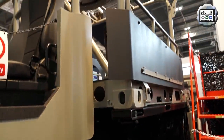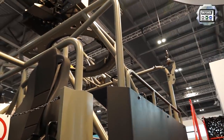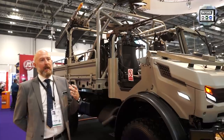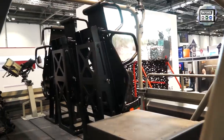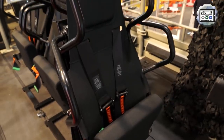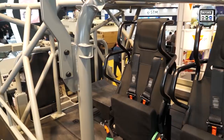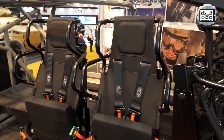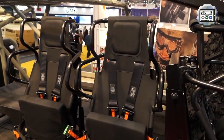It's probably a configuration that would never get used in a battlefield, but it's showing the capability, showing that we can fit these weapons on there, showing how configurable the platform is. Even in this configuration, which one would argue is a little bit over the top in terms of weapons, it still has the capability of carrying 3 troops and it's still got room for 2 more troop seats. So it's just showing the vast capability of the platform.